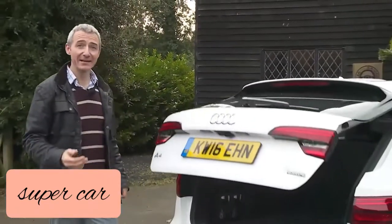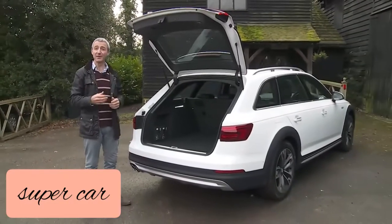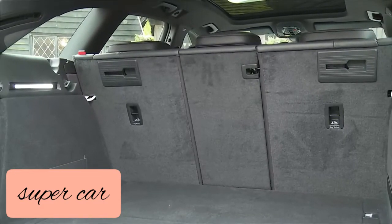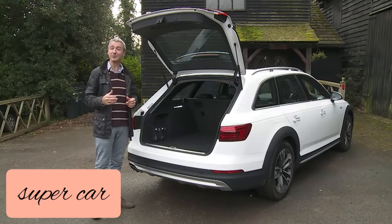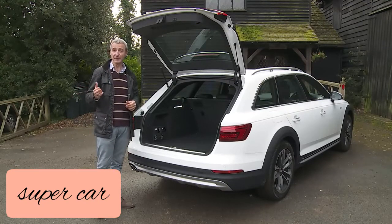Now, raising the tailgate reveals that this Mark II A4 all-road model's extra 25 millimetres of length has freed up 15 litres more boot space than before, the total now rising to 505 litres. Now, that figure still leaves this Audi some way short of potential rivals like Volkswagen's Passat All-Track and Subaru's Forester, but it is significantly more than you get from other class competitors like Volvo's V60 Cross Country and Peugeot's 508 RXH.